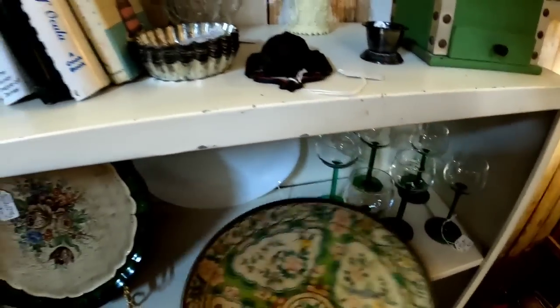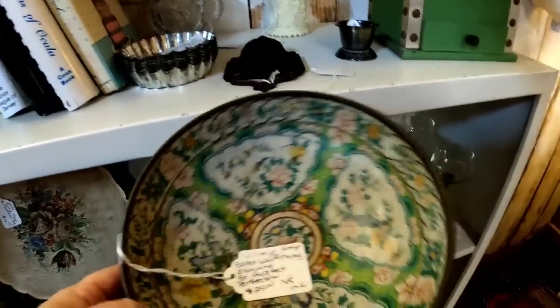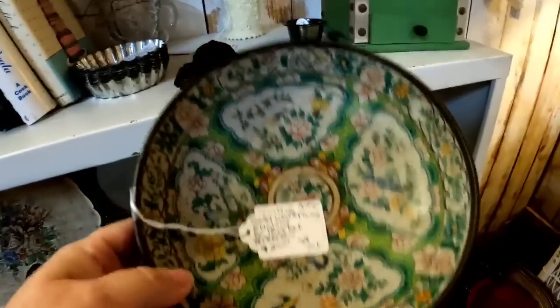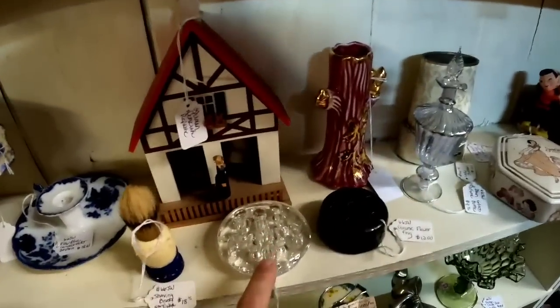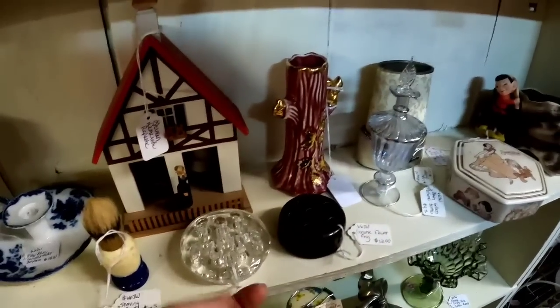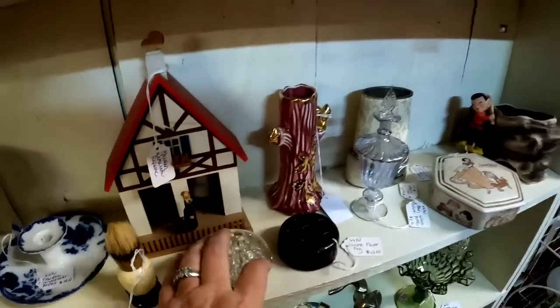This you guys saw me pass up at the flea market for $4, and they've got it at $25. So if you see any of these, I already have one in my inventory, so I don't need any more. But if you see them, they aren't horrible pickups. And always watch out for glass flower frogs. Like this one's priced $7.50. They will sell for about $10 each on eBay.